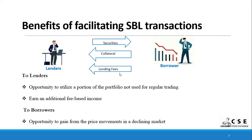For lenders, it's an opportunity to utilize a portion of the portfolio that they do not use for regular trading, so they can use dormant portfolios, and they will earn additional fee-based income. When you lend out shares to a borrower, when the borrower returns the securities on that agreed date, he will also be paying you an additional fee, which we call the lending fee, based on the rate that you agreed at the point of entering into that SBL transaction.